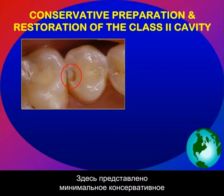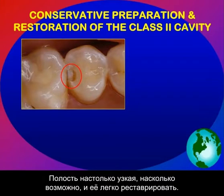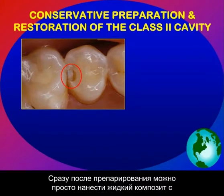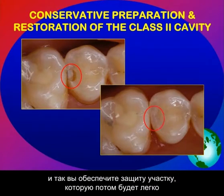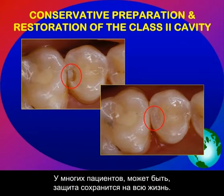Here we have a very conservative, minimal preparation of a class 2. It's as narrow as possible and very easy to maintain. Right after that, you can just put in a flowable, and that with the bioactive flowable, like the Shofu Giomer, you are protecting that area, and that way it can be easily maintained, and it can last a patient for a very long time, if not a lifetime.